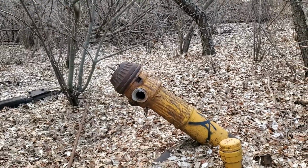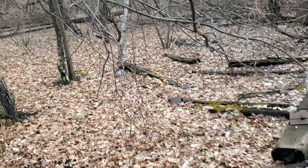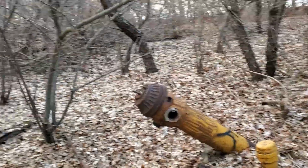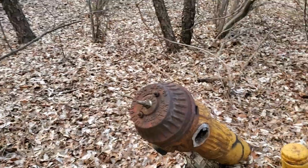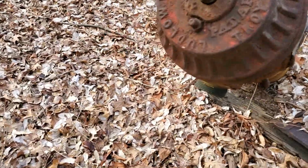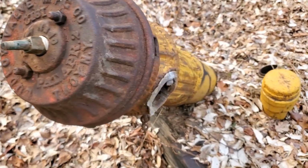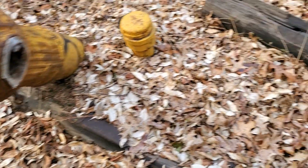Looks like a brake drum on the top of it. Slippery. Yeah, it does, with the fins. Well, this one was made in New York. Ludlow Valve Manufacturing Company, Troy, New York, on there, of course.